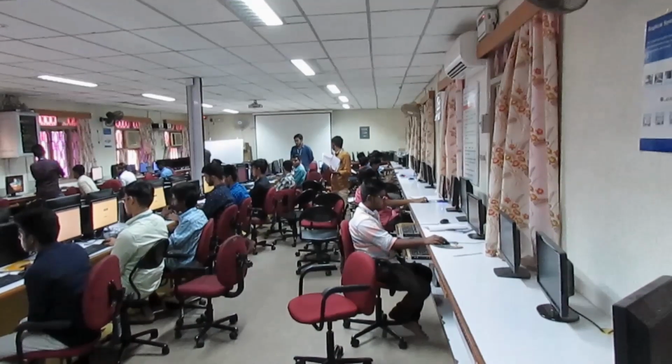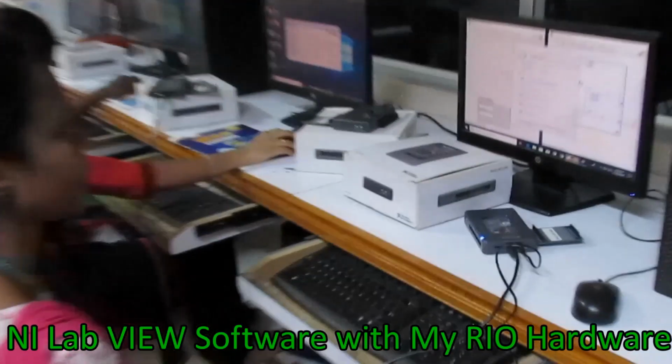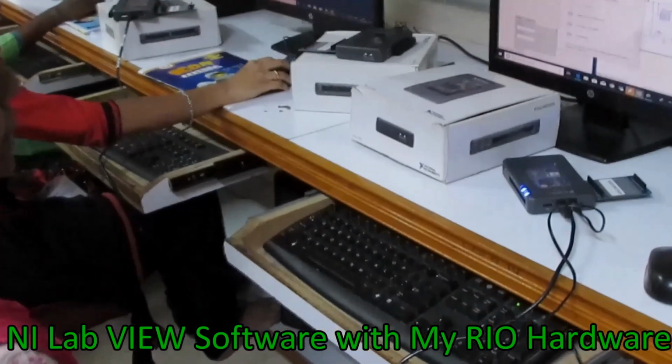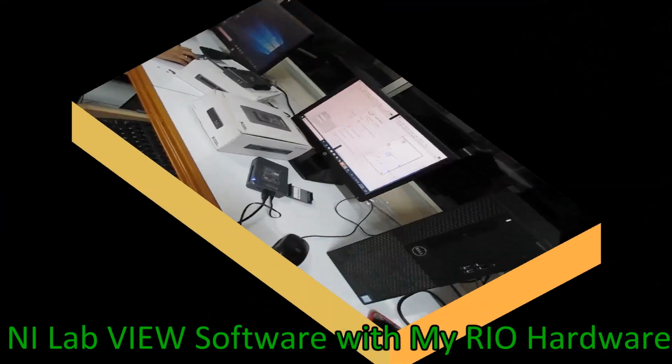LabVIEW Academy helps in building data acquisition systems and thereby creating several applications like automated manufacturing testbed for a system, automated product design validation for a system, control and monitoring of an industrial process and a machine.